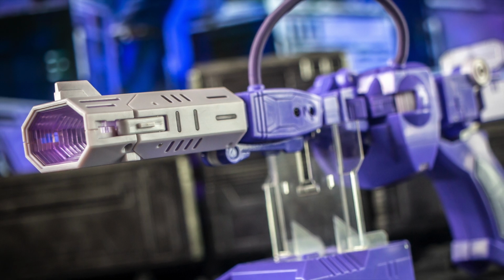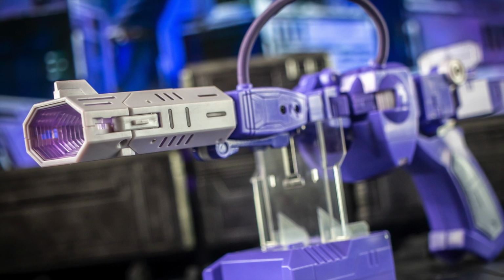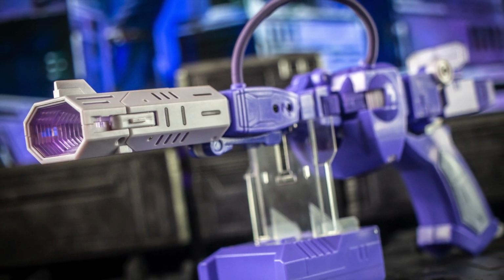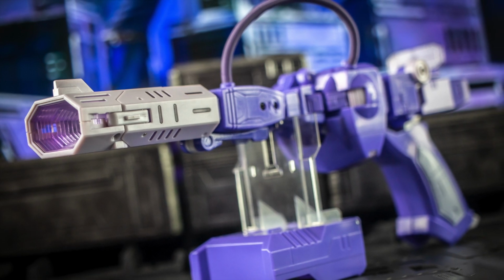I'll go one further and say it's no exaggeration that I still enjoy so many aspects of this toy that it continues to be a sheer delight every time I pick it up to this day. I honestly think it's marvellous.